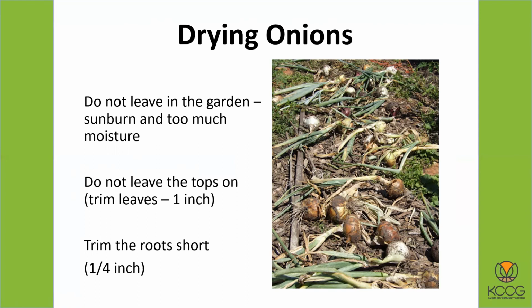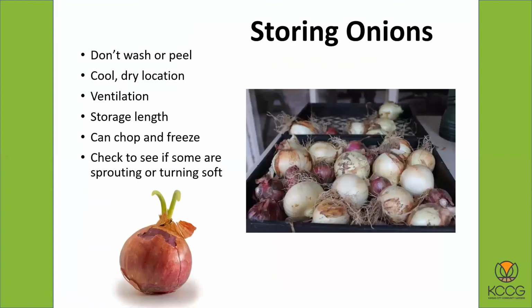So you don't want to leave the onions' tops on, again, because moisture is going to move out of that bulb into those leaves, trying to keep them alive. So you trim them off like 1 inch, and you're going to trim the roots off short, like 1/4 inch, just like you did on your garlic. And then that bulb will dry and continue to dry and then be stored.